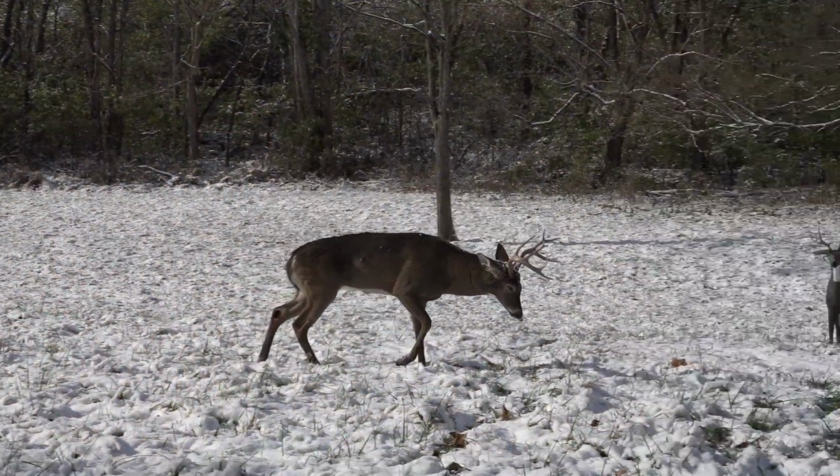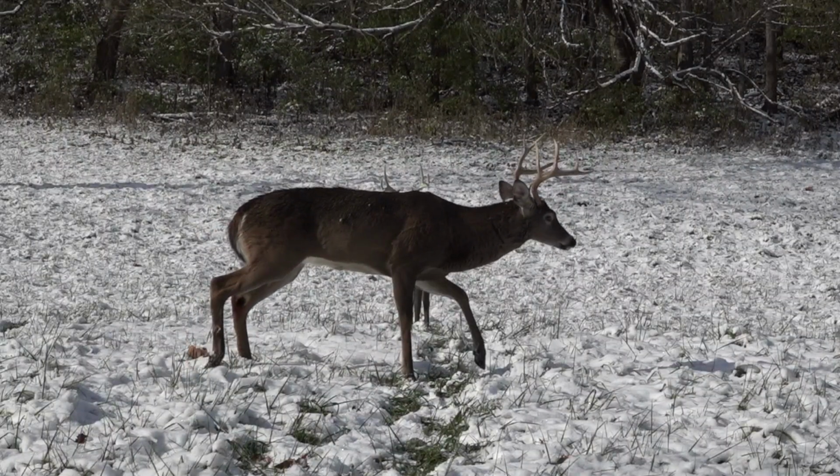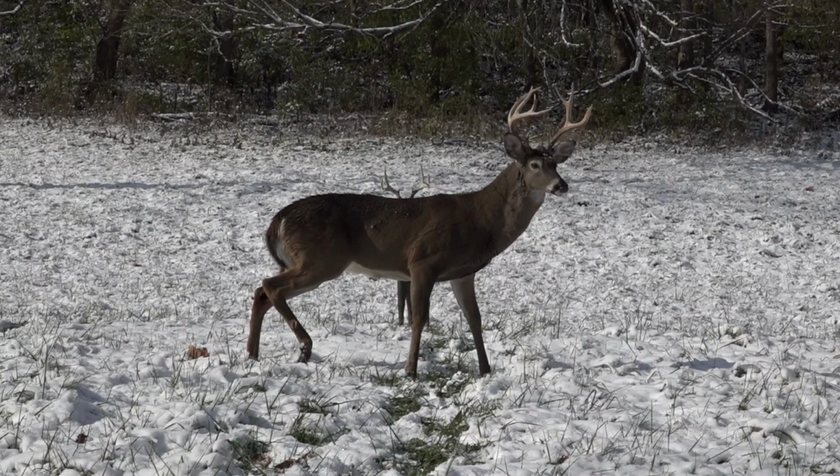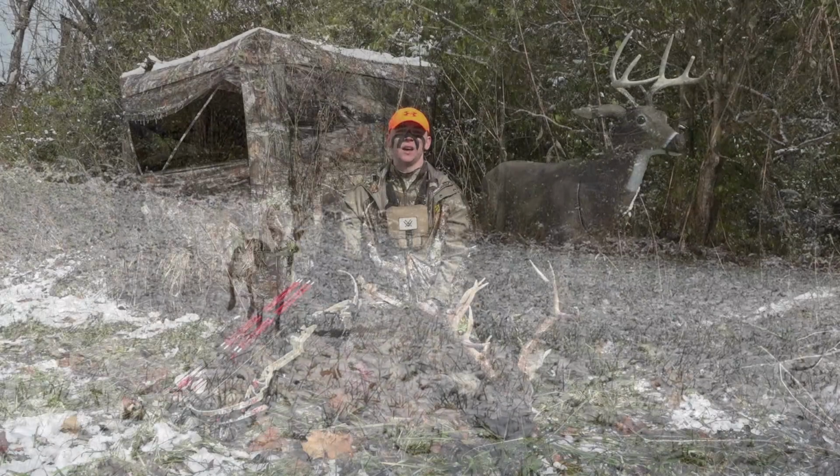And sure enough, he came down, got between the ground blind and the decoy to get downwind of the decoy. I stopped him right there at 12 yards, and I put an arrow clean through him, and he went about 50 or 60 yards and piled up. I mean, it was a picture perfect hunt. I love killing deer in the snow.